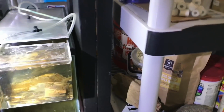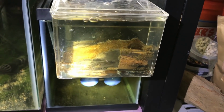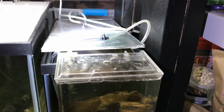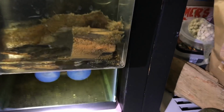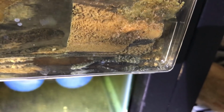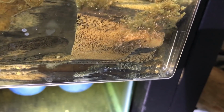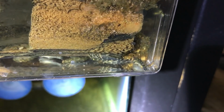Now, with that being said, the last spawn of L134s, I put in the egg tumbler, and I tumbled them in this 5-gallon tank here in RO water. I have a good hatch, and these juveniles here, these fry, are already bigger than the other ones that were in the breeder box on the 55-gallon tank. I haven't had a single loss.